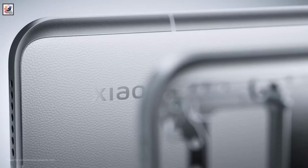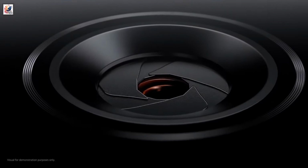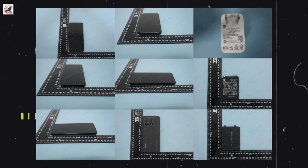Xiaomi is set to launch its much-anticipated 14T series, the successor to the well-received 13T lineup. And this is the first look at the Xiaomi 14T.